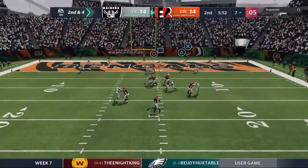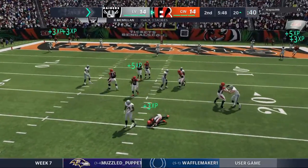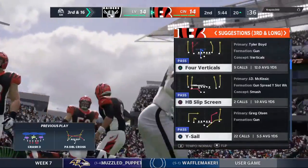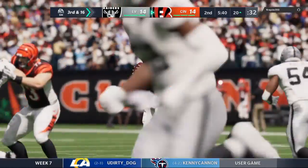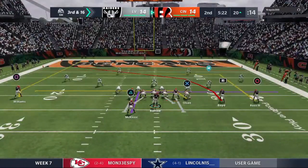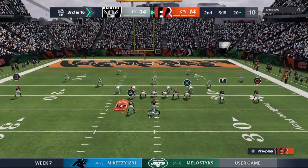Burrow on play action. And he'll go down. Brought down at the 20-yard line. Raekwon McMillan. He brought the pressure on the blitz, and he gets there for a loss of 12. So that'll leave Burrow and the Bengals with a 3rd and long after that sack we just saw.